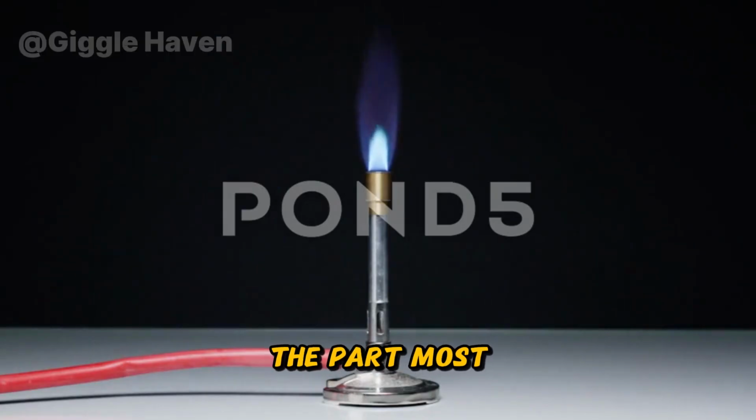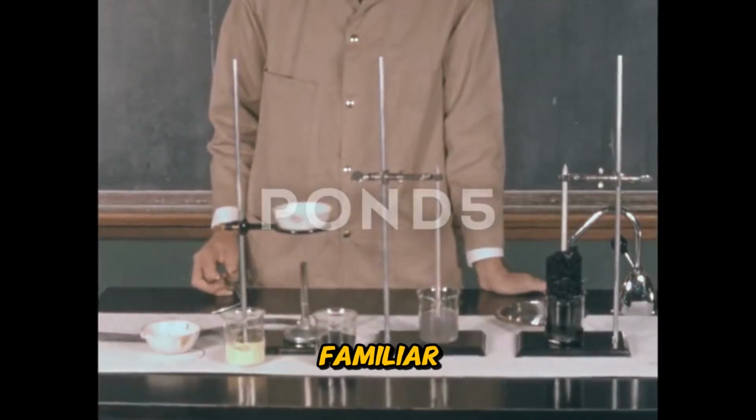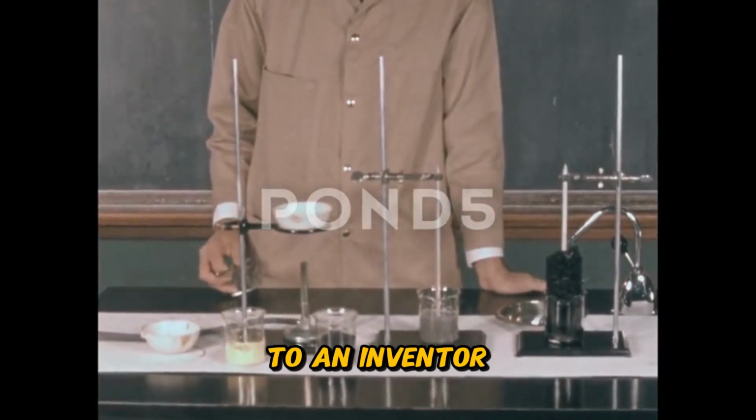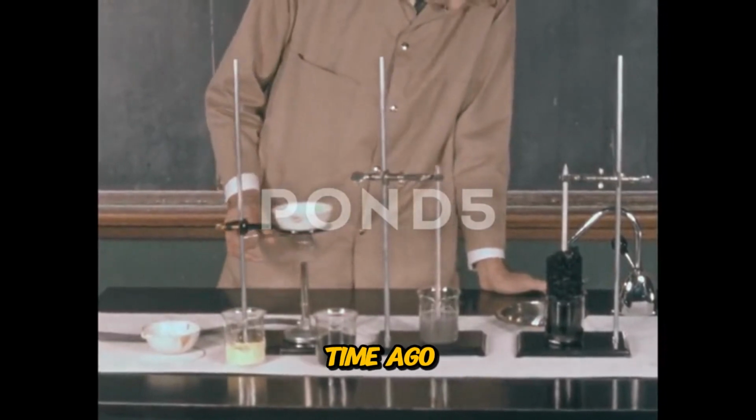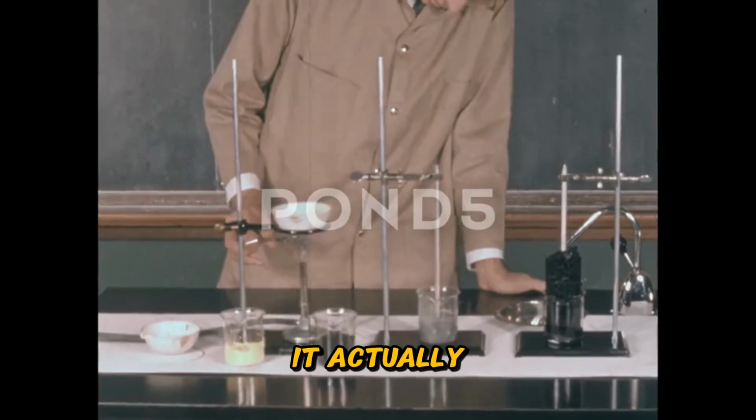But here's the part most people never think about. Why is this little flame-making tool called a Bunsen burner, and who exactly was Bunsen? The name sounds familiar, almost like it belongs to an inventor or a scientist from a long time ago. Yet most of us never pause long enough to ask where it actually came from.